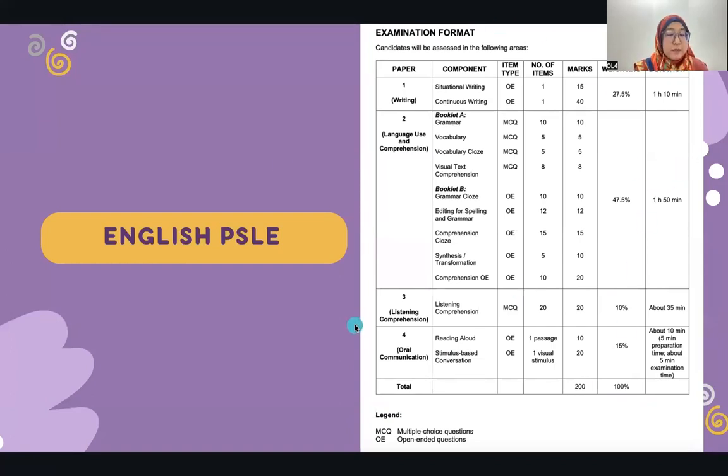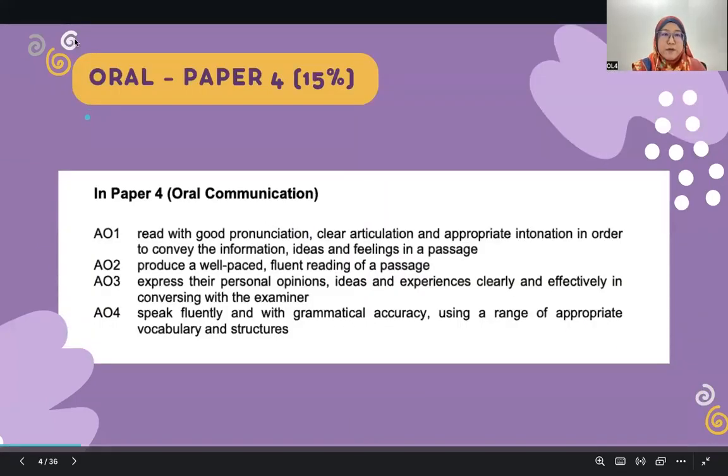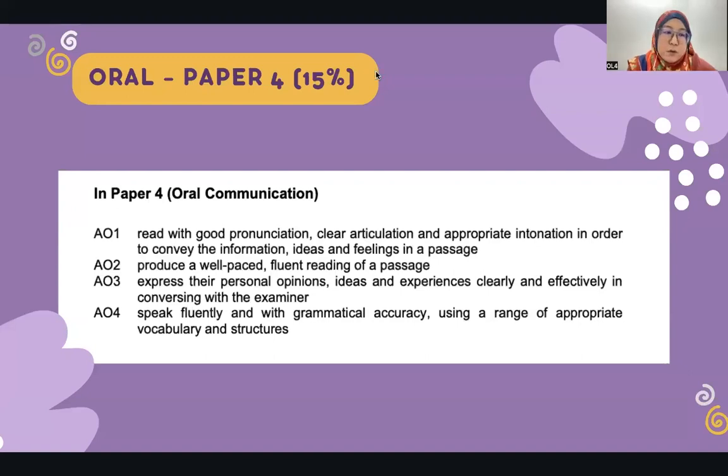Okay, now that we already know the exam format, let us go through one by one. So this one for oral, paper 4, which will get your child 15%. So this is the assessment objective of English PSLE. Your child will be assessed based on these 4 criteria. AO1, read with good pronunciation, clear articulation, and appropriate intonation in order to convey the information, ideas, and feelings in the passage. AO2, produce a well-paced, fluent reading of a passage. AO3, express their personal opinions, ideas, and experiences clearly and effectively in conversing with the examiner. And then AO4, speak fluently with grammatical accuracy using a range of appropriate vocabulary and structures.